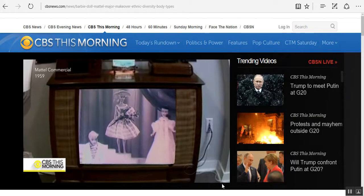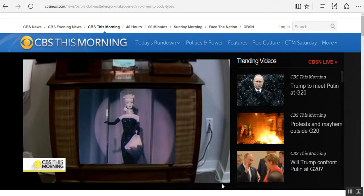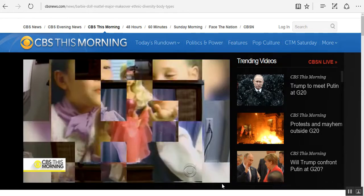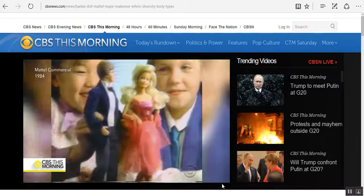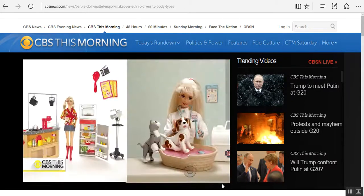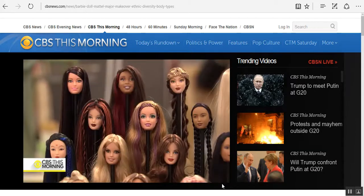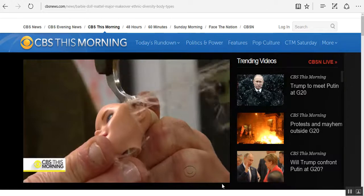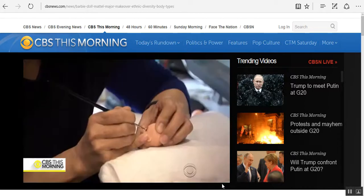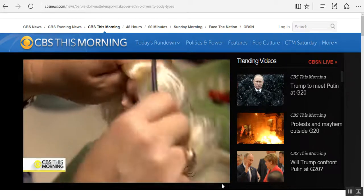Barbie, you're beautiful. Since 1959, Barbara Millicent Roberts, better known as Barbie, has been a household name. We girls can do anything, right, Barbie? At 11 and a half inches tall, Barbie has had more than 180 careers. She's a pop culture icon. But after decades of dominating the doll world and just weeks short of her 57th birthday, Barbie's getting a makeover.